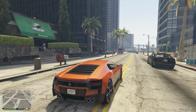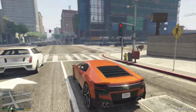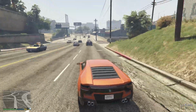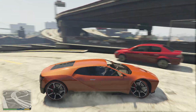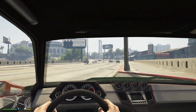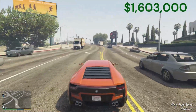At number 10, we have the SC1, this car right here. Now this car has some pretty decent customization, but the reason it's at number 10 is the performance. The acceleration is a little bit slow, but the handling is okay. But this car is actually really fun to drive though, and it looks kind of cool. Also, this interior is just amazing. I feel like this will make a great addition to your garage. Also, the price of this car, I'm going to list it right there on the top right corner.